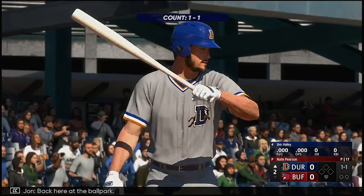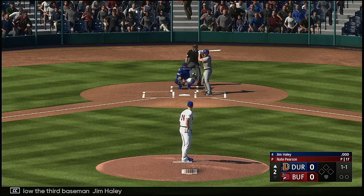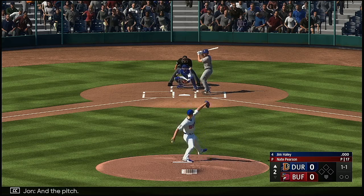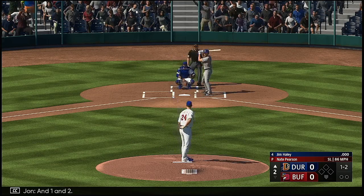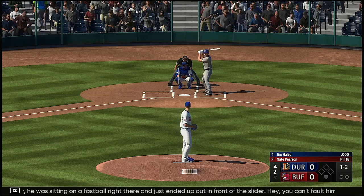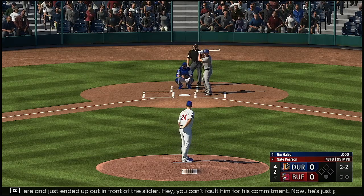Back here at the ballpark, now the third baseman, Jim Haley. And a pitch. And 1-2. Clearly he was sitting on a fastball right there and just ended up out in front of the slider. Hey, you can't fault him for his commitment. Now he's just going to have to battle with two strikes.